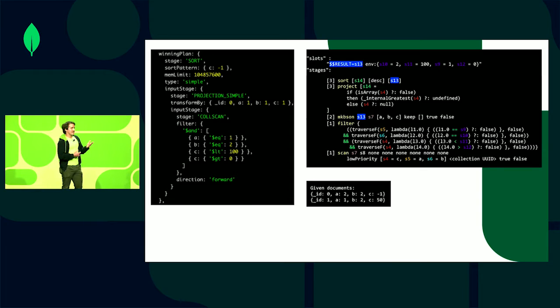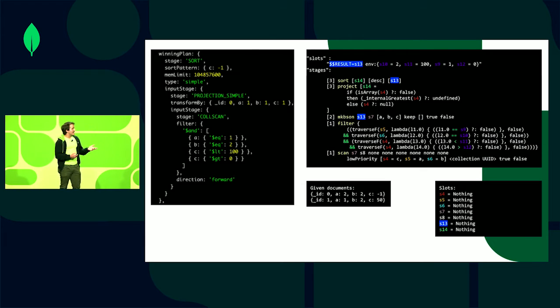So now that we've gone through the plan, let's assume that we have a smaller collection this time, a lot more to keep track of, so we're going to have fewer documents for this part. Whereas in the classic engine, execution was modeled by passing documents all the way through, the state of execution in SPE is going to be the state of the slots that all of our stages have defined. Now, to start out with, our slots are not going to have any values because we haven't done anything.